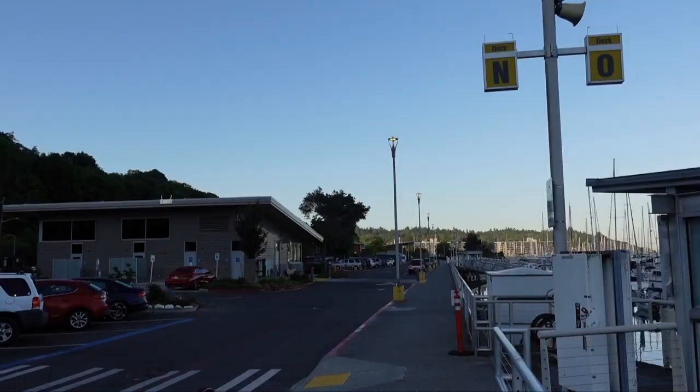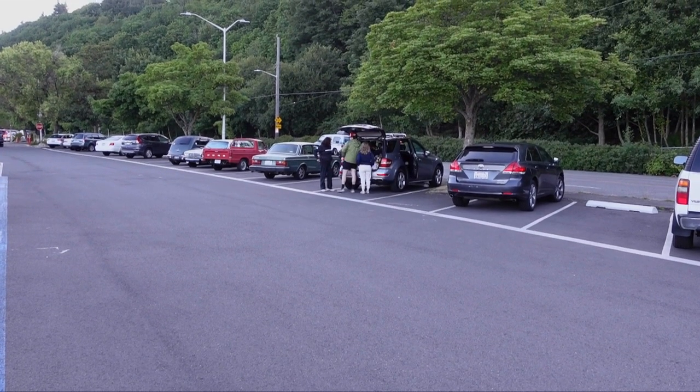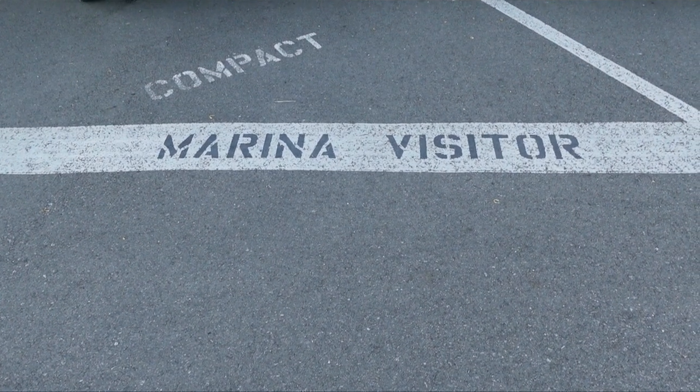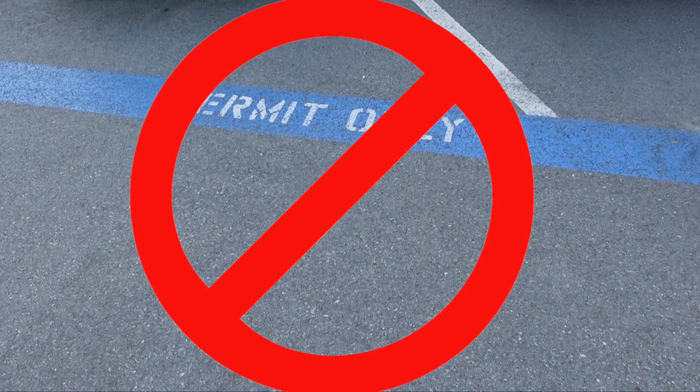Once you arrive at the marina, find my dock. I'm located at the N/O dock. Once you find my dock, then you can find parking right close to my dock. Look for visitor parking, and please don't park in the blue lines that say permit only.